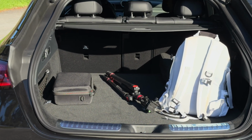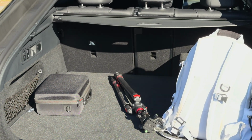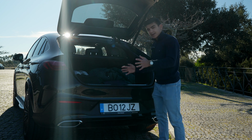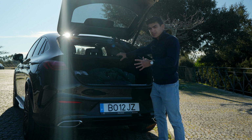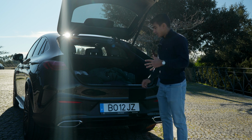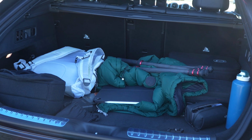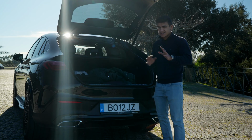Yes, this is a very, very long car. It's I think 4 meters and 80 centimeters, around there. But again, you still don't have that big of a boot. It's very deep, but it's shallow. It does not go down because you have the batteries down there. And that's a big issue for the Mercedes GLC. As for the overall capacity, it's around 470 liters. So it's actually not that big. It might look big, but it's not actually that big.